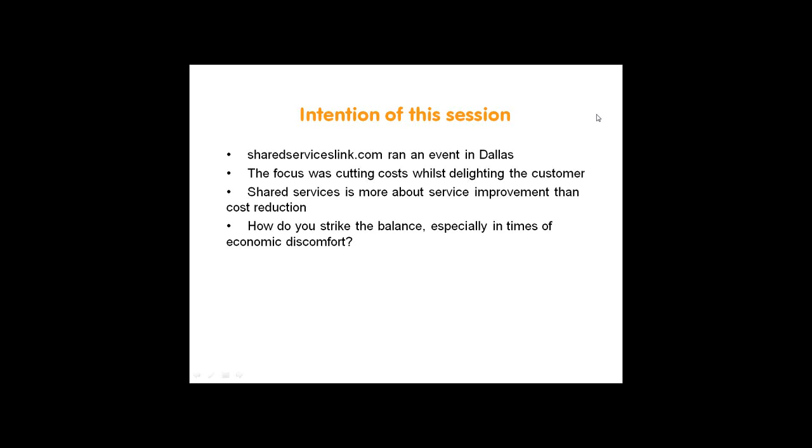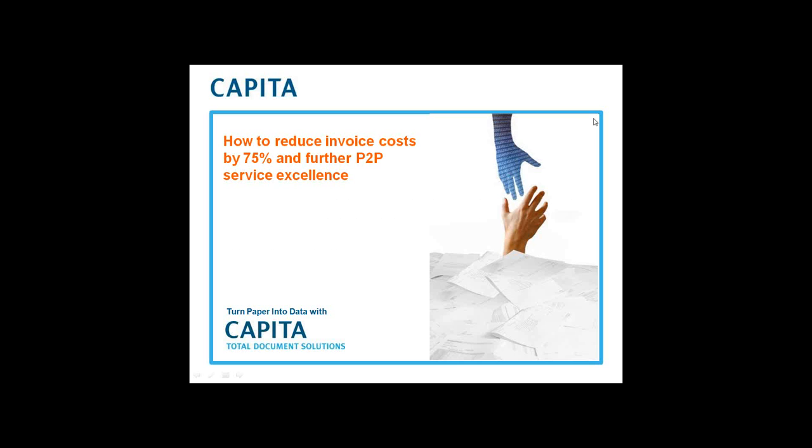The focus for shared services today is indeed much more on improving service excellence and in improving the experience of the customer. And in addition to that, focusing on meeting cost reduction targets. It's a fine balance to strike, but there are shared services organizations out there that are doing it. And this is what we're going to be focusing on today. So with that in mind, I'd like to introduce our first presenter for today, Richard Lancaster from Capita.